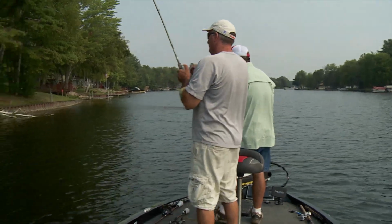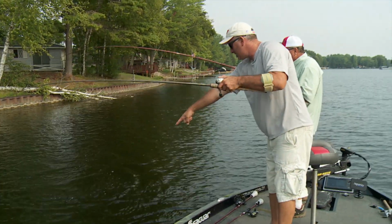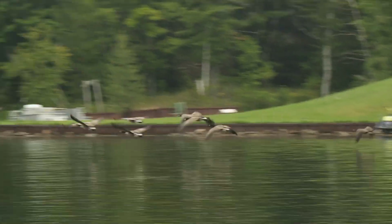You said it. Oh, get him. Yeah, that's a decent fish. Double. You're getting both. Look at the one chasing. There they go down. I mean, they're like grouped in wolf packs out here. Did you see them all coming?